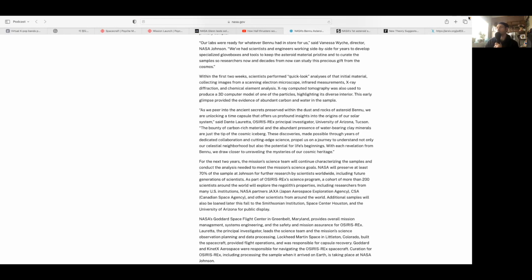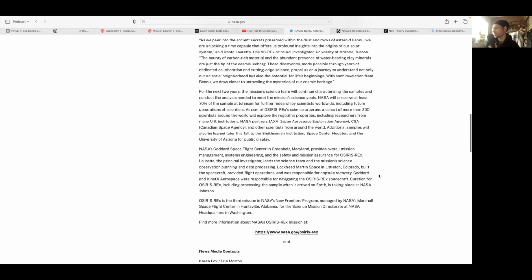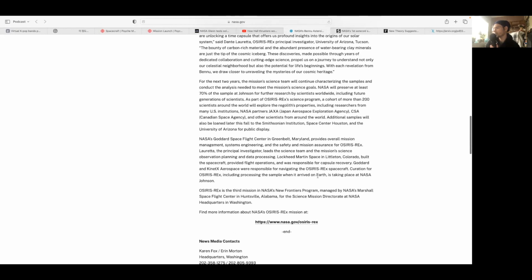For the next 2 years, the mission science team will continue characterizing the samples and conduct the analysis needed. NASA will preserve at least 70% of the sample at the Johnson Space Center. More than 200 scientists around the world will explore the regolith properties, including people from the U.S., Japan, and the Canadian Space Agency, and other scientists around the world. And that's kind of it.